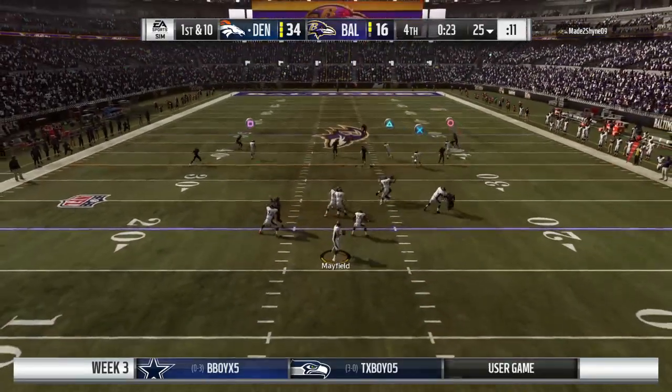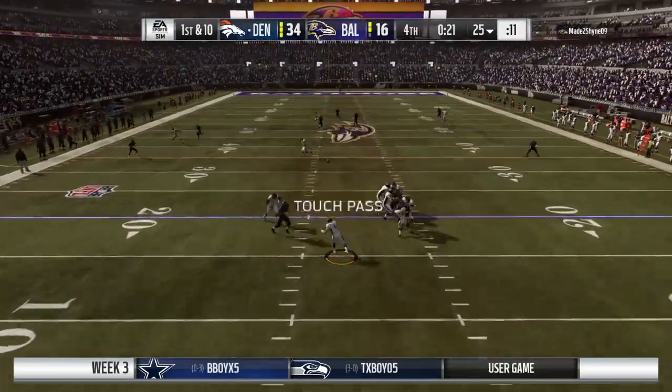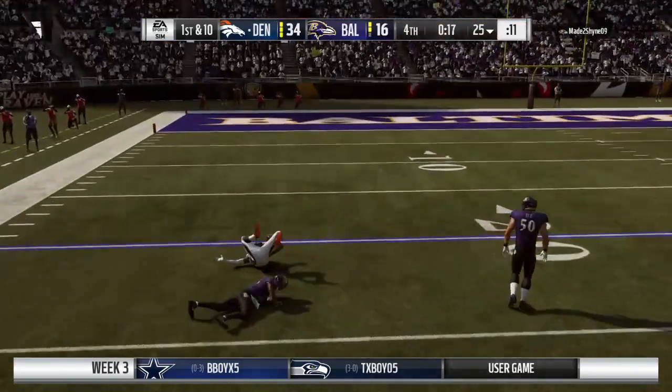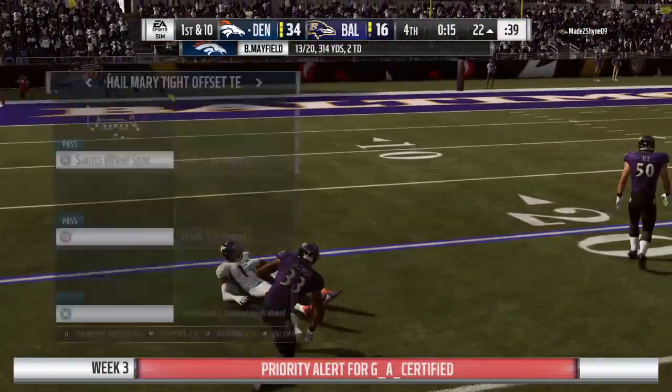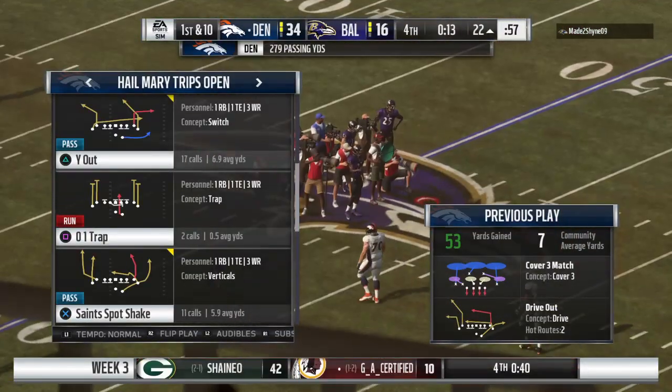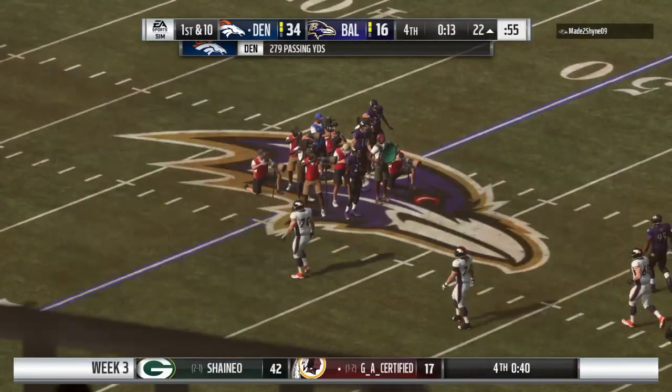Well, the lead late in the fourth, but Mayfield's going to throw it. Going deep for Diggs. It's caught inside the 25. And all the way down to the 22-yard line. Now the Broncos are going to call the first of their timeouts. That'll leave them with 2 remaining. We'll be back after this.